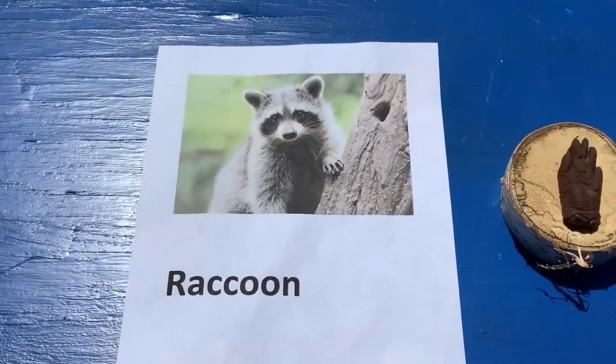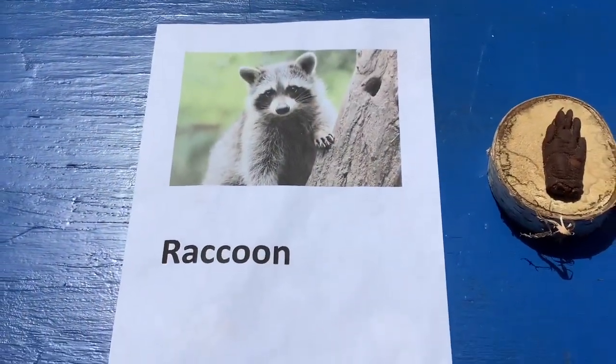Well, Dirtman Dan, our second contestant, did quite well. He definitely knew his tracks, but he also had some difficulty on the scat. So let's see if we can match it up ourselves. And so our first animal that we're going to look at is the raccoon.